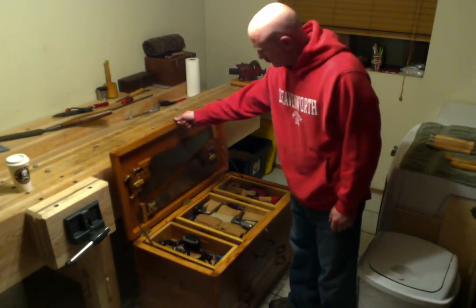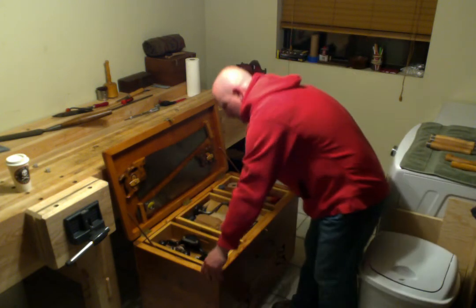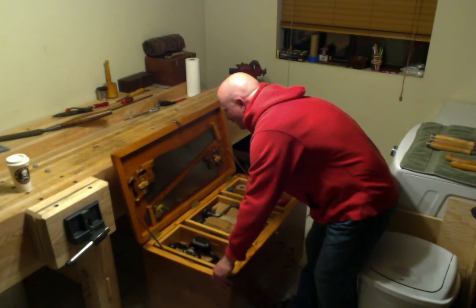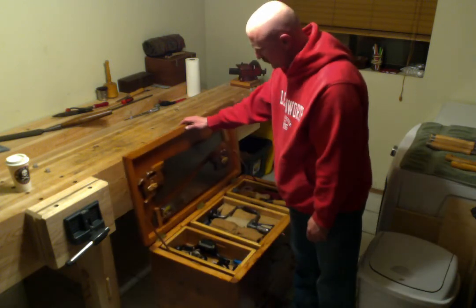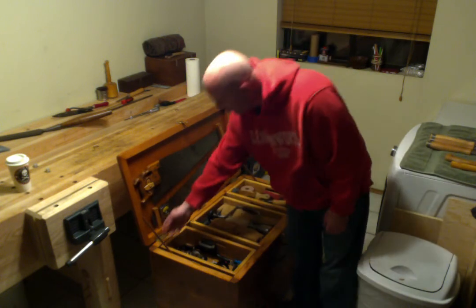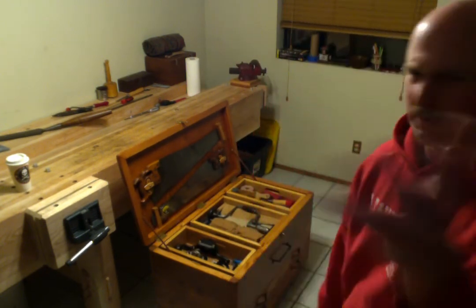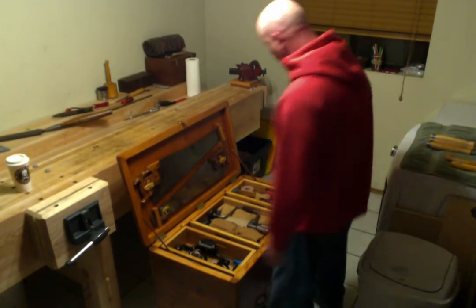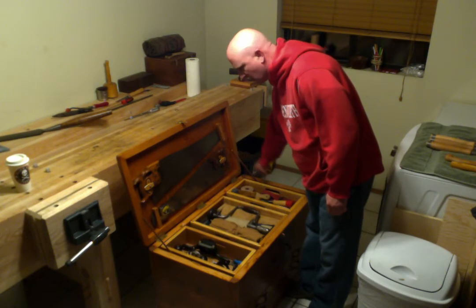So, when you pull it up, this actually does freestand. I don't need the workbench. It's held in by leather straps, and I'll do this from here. Held in with leather straps and brass hardware.